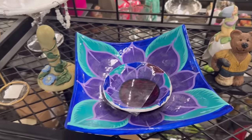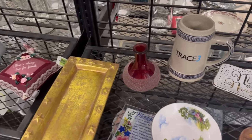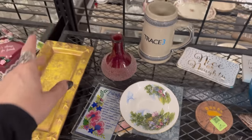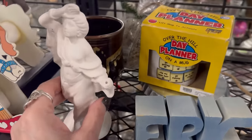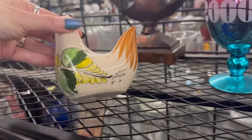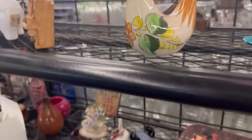Looked at this last time. Wasn't that interested. That's a newer one, but it's pretty with the little frit on it, huh? Little sugar frit always gets me. Makes me think of vintage, cool vintage stuff. $2.99. I think I'll pass on that one.